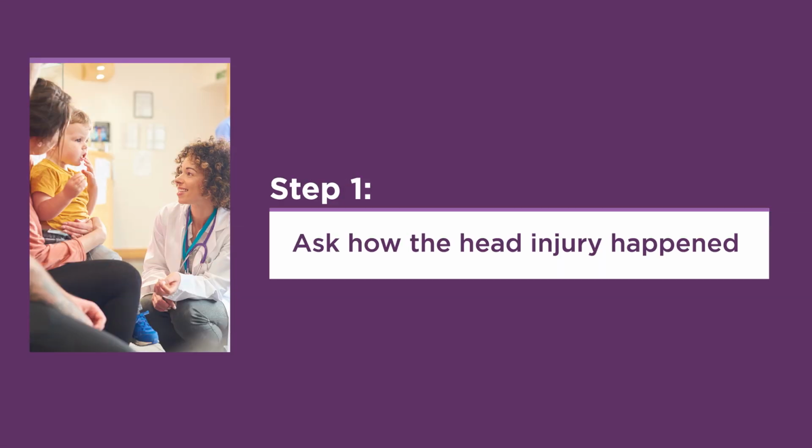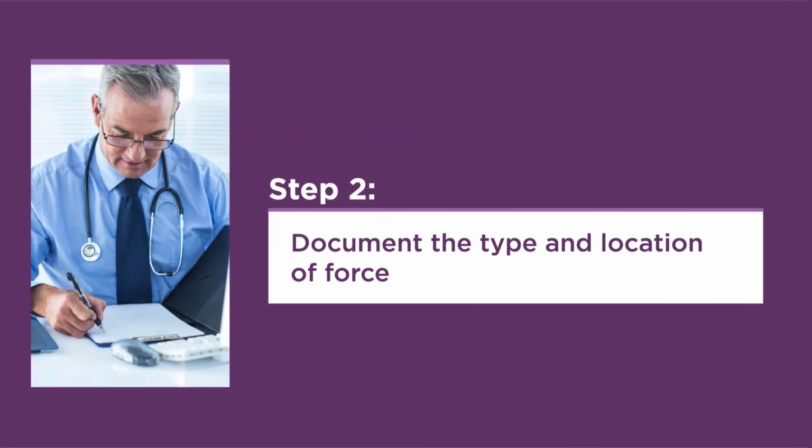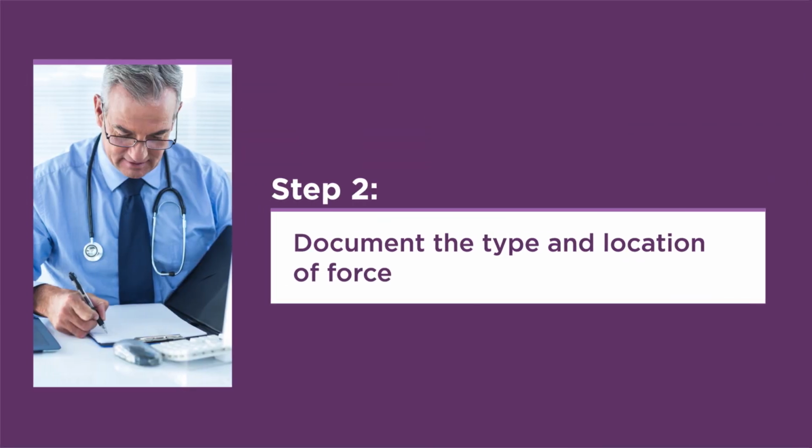Knowing exactly how the injury occurred in as much detail as possible is helpful when proceeding with diagnostic tools and treatment options. Do so by following these steps. First, ask how the injury happened. Different biomechanics may result in varied symptoms, and it's helpful to understand the type of force and location where the force was received. Second, document the type and location of force.